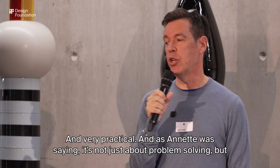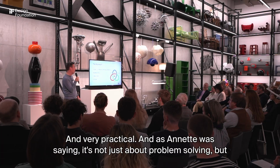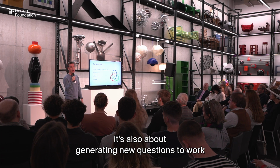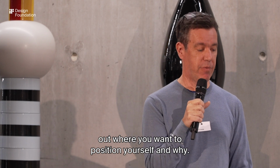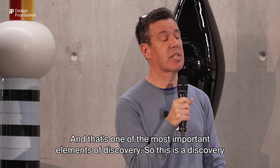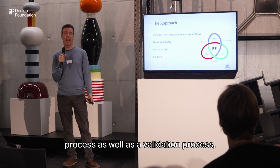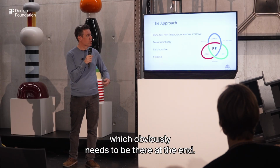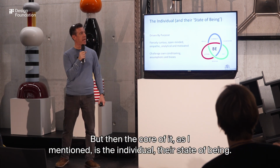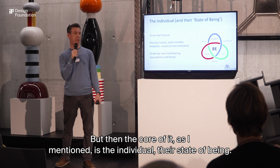And as Netta was saying, it's not just about problem solving, but it's also about generating new questions to work out where you want to position yourself and why. And that's one of the most important elements of discovery. So this is a discovery process as well as a validation process, which obviously needs to be there at the end. But then the core of it, as I mentioned, is the individual, their state of being.